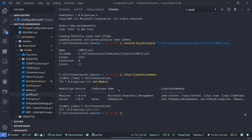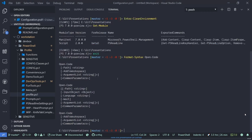Format syntax. If you are active on Twitter, you've probably seen Matthias Jessen's post about formatting the actual Get-Help content for PowerShell command syntax. So this will basically wrap that for you. So we'll say open code. Makes that just a little bit easier to read. It just uses the regex that Matthias built. Super simple, but when you need to figure out what parameters are applicable to the function you're looking at, it's a really quick way to view it in a nicer format.